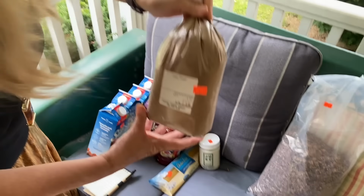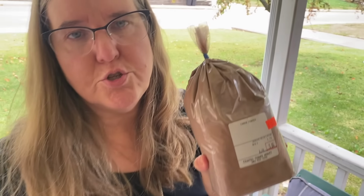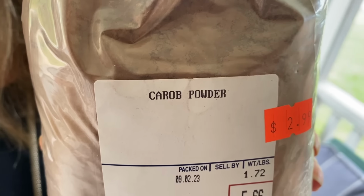All right, here's something I need some guidance on. This was marked down to $2.99. This was in their bulk food section. Apparently it had been in there for a while, so they marked it down a little bit. Carob powder. I have never, ever used it, but I've heard good things about it. I'm going to do some research and find out.